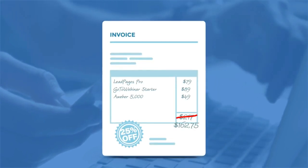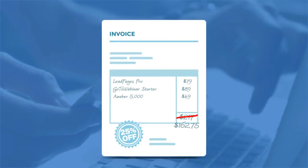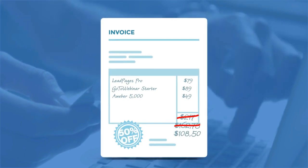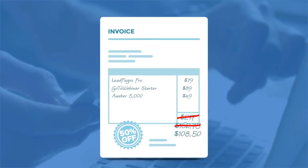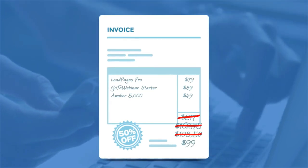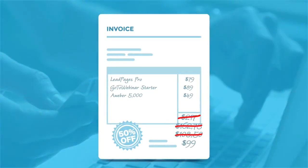So how about a 25% discount? $162.75? No good? 50% off? $108.50? No? $99? Most people would say that's a killer price.